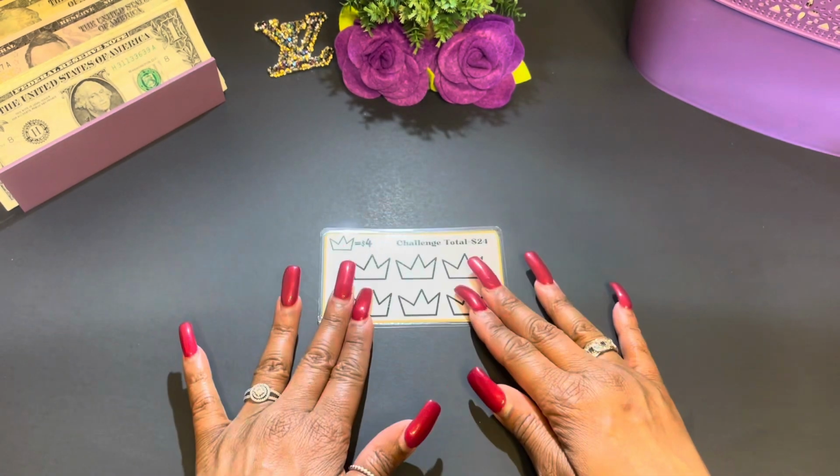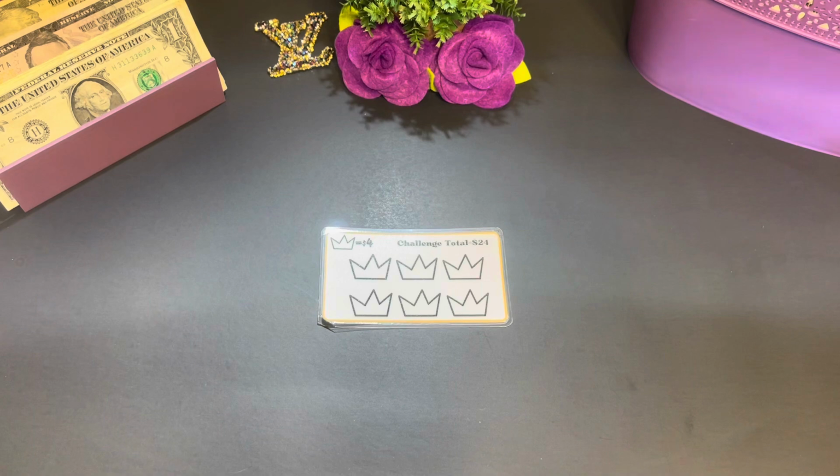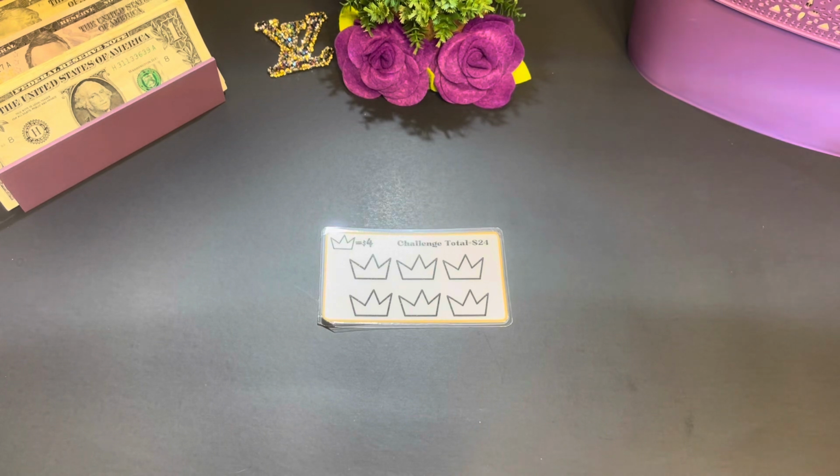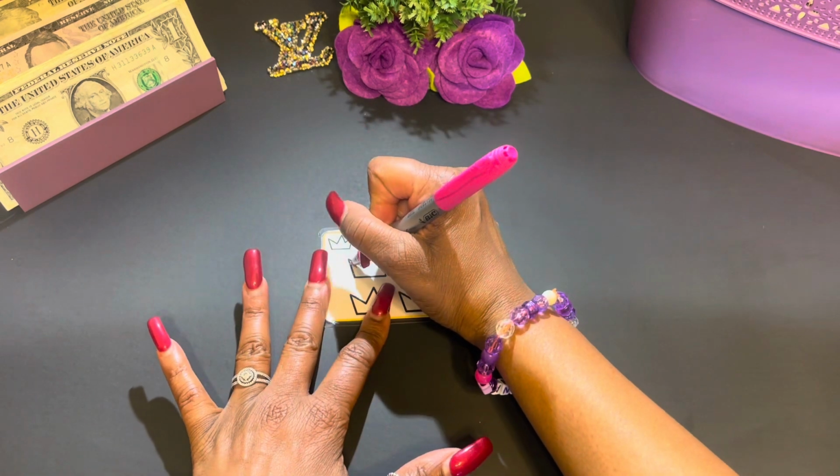All right, sweeties. I'm going to take my big markers. These are the medium points. We're going to start coloring one of the crowns. I'm going to use this pink marker. So let's color, you guys.